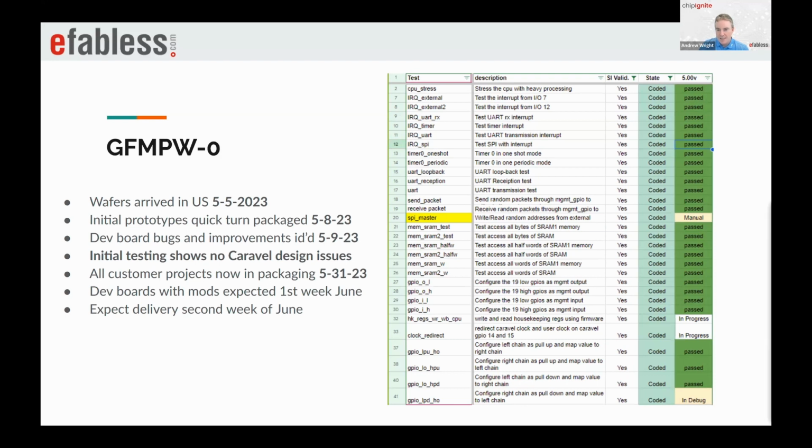We have about 30 tests there. Of the 30 tests, there are 4 that are not showing green. The first one, SPI master, is manual. It's also manual in the Sky130 test bench, because the Digilent-based mini tester we built, shown in the picture that Jeff showed earlier, is not able to do the SPI master test automatically right now. The next 2 are in the process of being automated, and the last one is in debug. There are 4 pins on the HK-SPI interface on the GFMPW silicon that in our test environment are not toggling the way we expected for pull low.